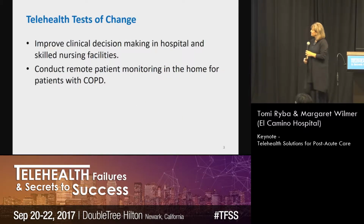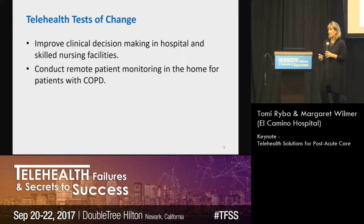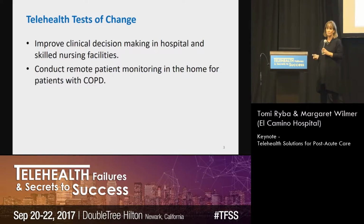And for us, we had to say, what are we trying to do? And so we had to narrow our thinking and be very discrete and concrete, because otherwise telehealth can get you off into so many different tangents. So we knew that some of our problems that we were trying to solve, of course, under the influence of the Medicare regulations, had to do with making sure that we were connected with care post-acute, so after a patient leaves the hospital. And also, how do we accelerate some of the clinical decision-making, not only in the hospital setting, but in the SNFs, skilled nursing facilities, and in the home.